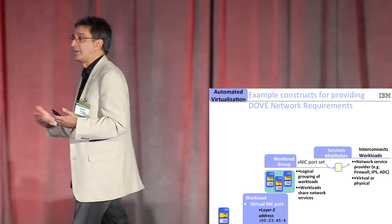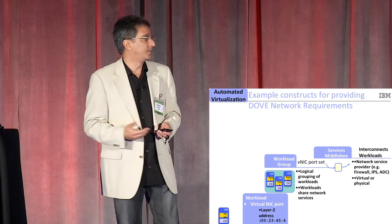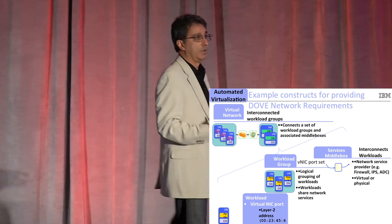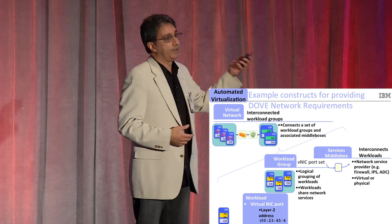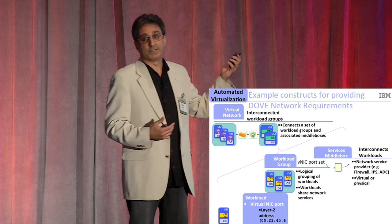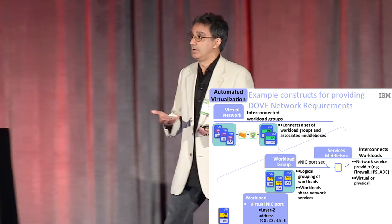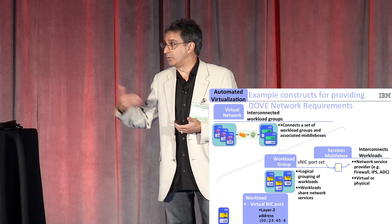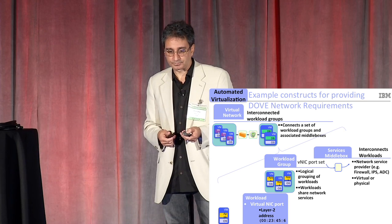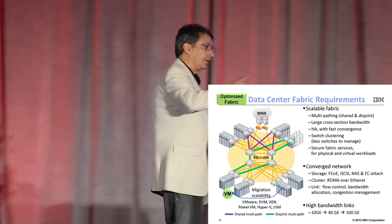They have the same security checks that need to be run against them. And then be able to connect those groups through middle boxes, where the middle boxes could be a firewall or an IPS or a load balancer. And it could be a virtual or a physical middle box or a combination of the two. And then be able to interconnect those groups through these middle boxes so that any traffic that goes through those groups, virtual or physical, has to go through the middle boxes that are in the interconnected virtual network. So this is the set of requirements that we've received on the virtualization layer.